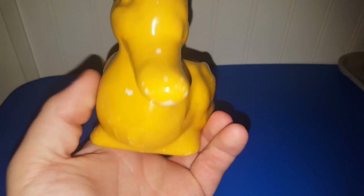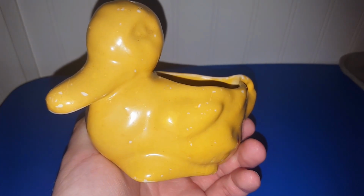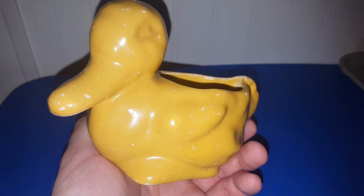This cute little duck planter was $1. Couldn't say no to that. And you know, it was a month ago since I'd last been here, so it might be time to go find some more treasures. Or not, because my car is full.